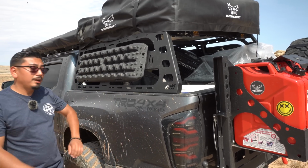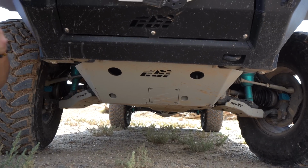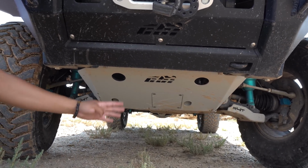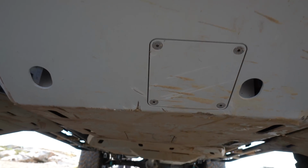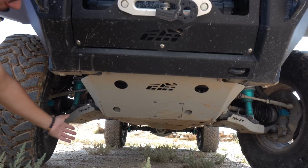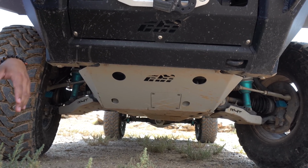So one last thing that I do have from CBI Off-Road, let's move on back to the front. The last thing that I'm going to show you guys in this video is my CBI Off-Road full skids. They go from the front to the back, and I also have the gas tank skid way in the back. I did want to show you guys this because, as you can tell, I actually do use them. They're not just to sit pretty.